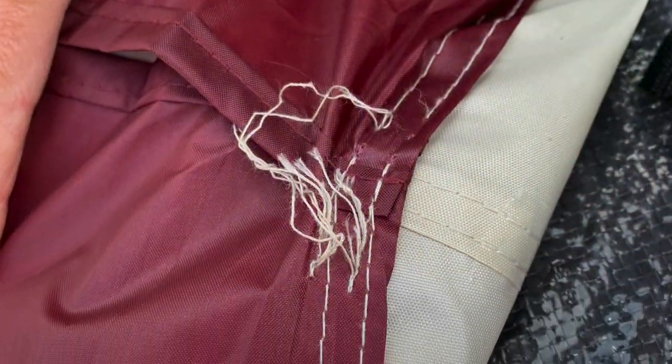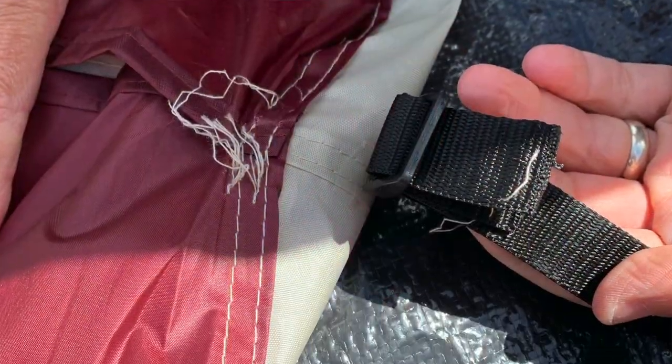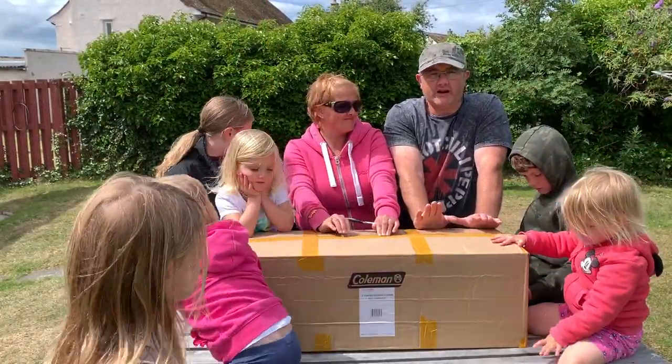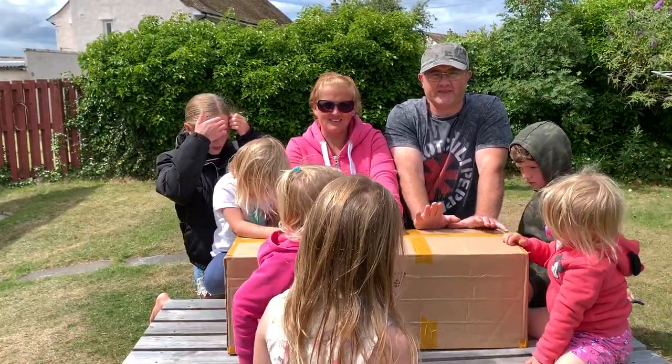So it was a lovely tent. It looked nice. It was quite big. It was good fun. It was great fun. It was a good tent, but it didn't stand up to the Scottish weather, unfortunately. 20 mile an hour winds were what we were forecast, and it didn't last.